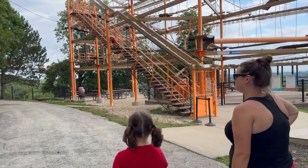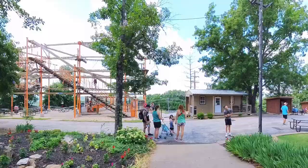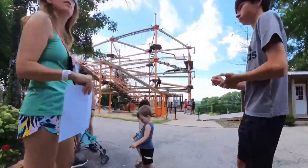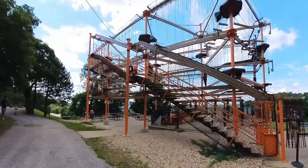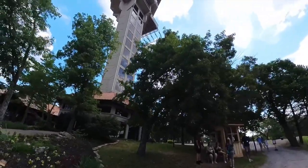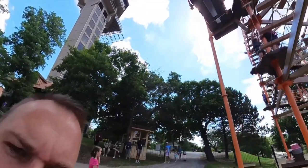But definitely, you've got to do the tower. It's an extra $7 to $10 fee on top of your ticket price for the mountain coaster, and the views up there are exceptional. They also offer an awesome zip lining experience right off the top of that tower. The views are breathtaking, and it's an absolute incredible experience.